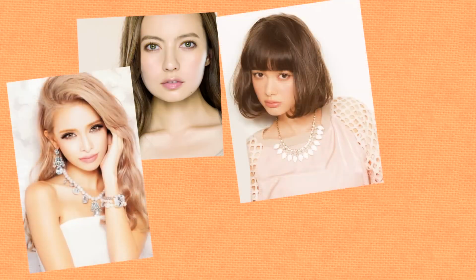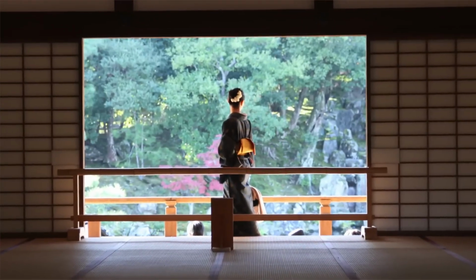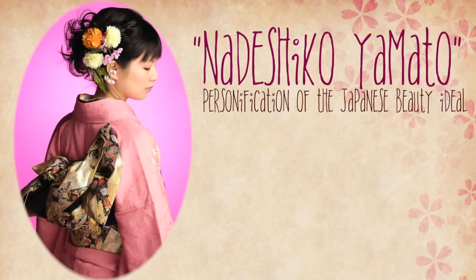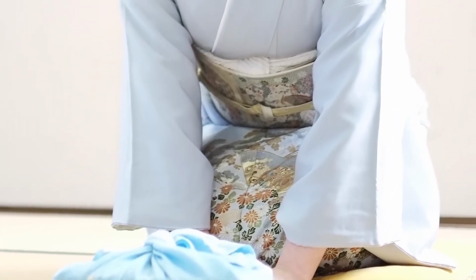Looking half Japanese is the new fashionable trend in Japan. Due to the high rise of half Japanese celebrities in Japan, more and more girls are influenced to alter their looks and distance themselves from the traditional Japanese beauty ideal of Nadeshiko Yamato. As a name, Nadeshiko Yamato is used to personify the idea of raw beauty and manners of a Japanese girl.